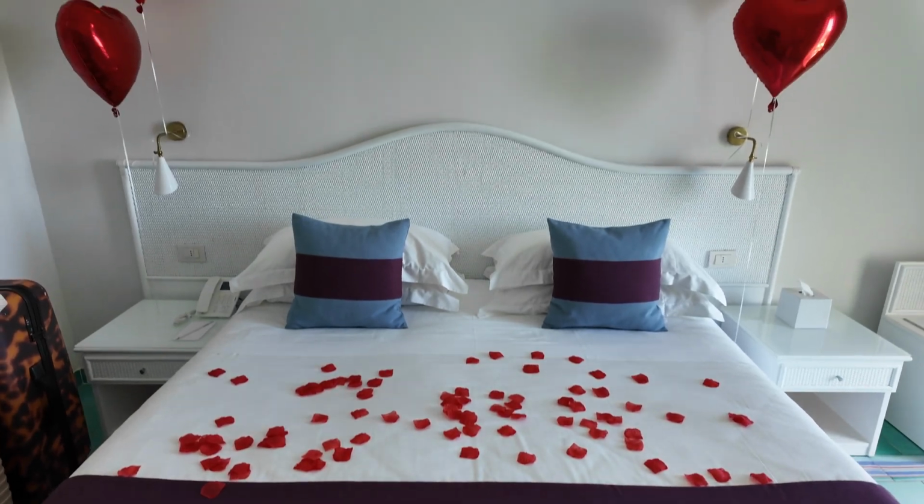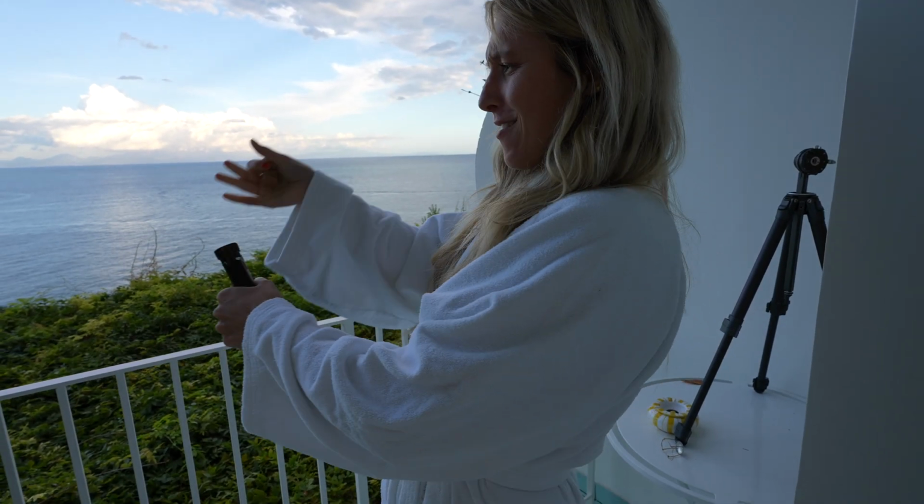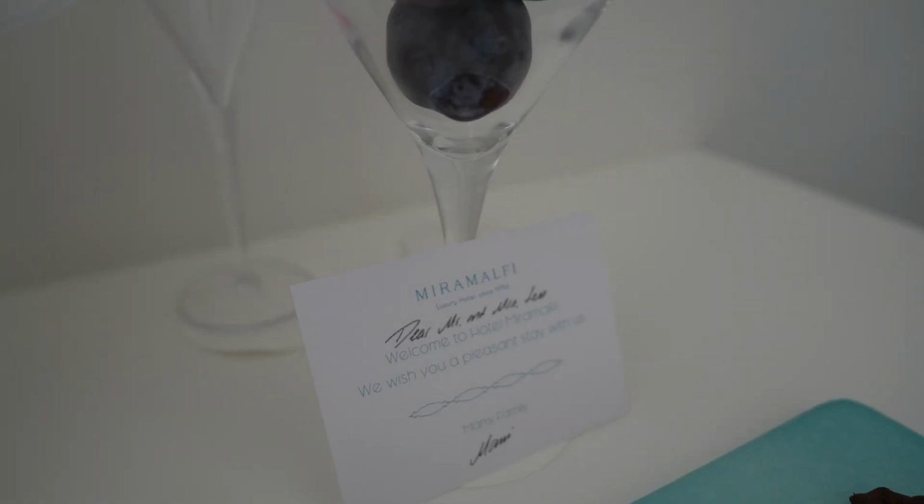Oh, I guess, and how nice they were is the services too. Because we were celebrating our anniversary, they decorated the bed with love and rose petals, and balloons. It was super sweet. They even wrote a little note, happy anniversary, and it was very, very sweet. Yeah, it was really nice.